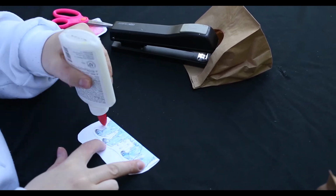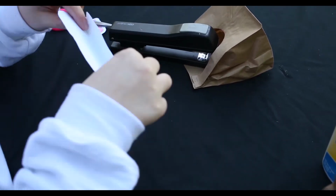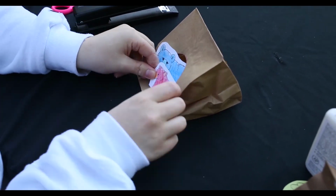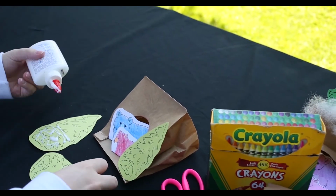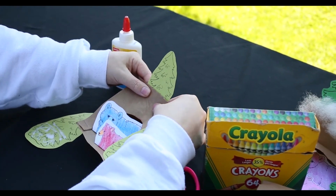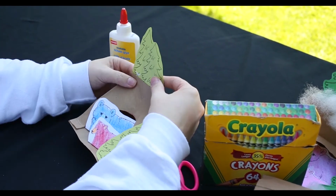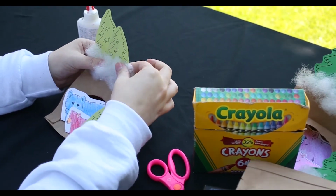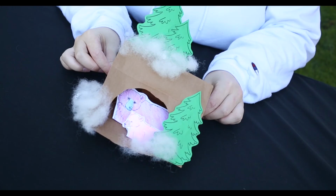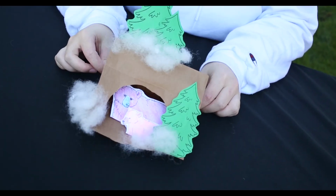Glue down the bears inside. I've folded these ones to look like they're lying down, but you can stick them down however you'd like. Lastly, arrange the trees and snow any way you'd like. If you don't have cotton lying around, you can also use bald white paper or cotton swabs instead. And you're done. Now your bears have a lovely den to stay in through the winter.